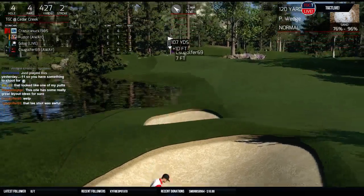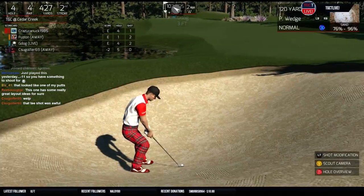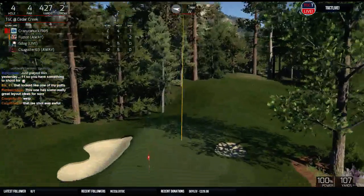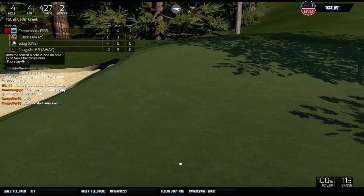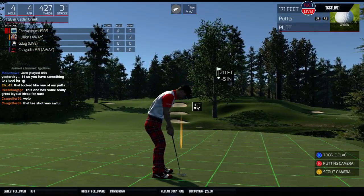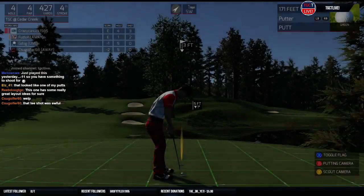Okay. There's a few issues with edging a little bit. It's not bad. This could use a bit of work, maybe. Alright, we're going to see what we can do out of the sand here. I think that's going to be long. Come back. Come back. No. Okay, that's fine. Can we make another putt here? No, we can't.